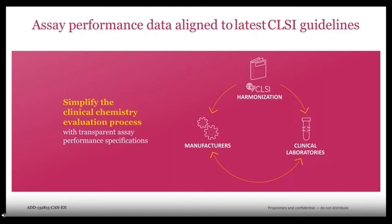So again, it's a collaboration. We use guidelines prepared by organizations such as CLSI, and we work to meet the needs of clinical labs by listening to the clinical labs and following the guidelines to give a product that meets customer expectations.